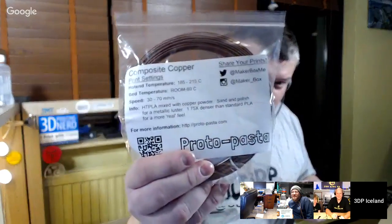It paid for the maker box like 5 times. Yeah, you're talking about this one. Yeah, that's the composite copper. That stuff is cool, and it shines up like a penny too when you print it. Yeah, okay. I still have to try it.